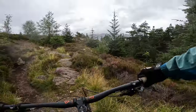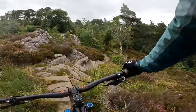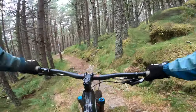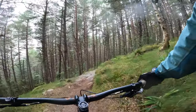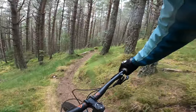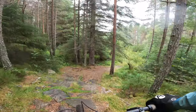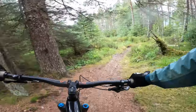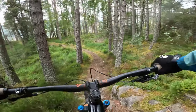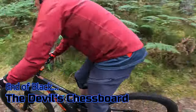Oh god, that's a big one. There's a stopper rock at the back of that. What's this? Extremely steep slab ahead. Where is it? Oh yeah. That's alright. Always worth having a quick look, something like that. I'm gonna be tickling that. He's done it now, he's away.